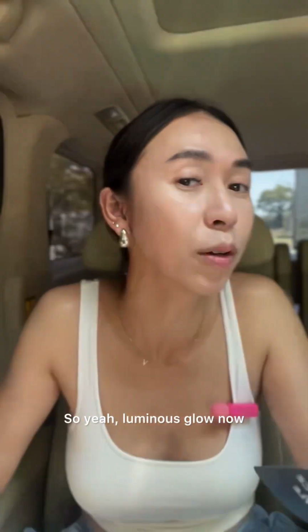So yeah, luminous glow now, check. Medium buildable coverage, yes. Ideal for normal, dry, and sensitive skin.